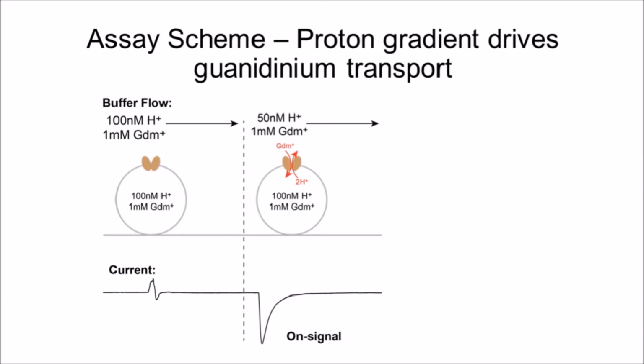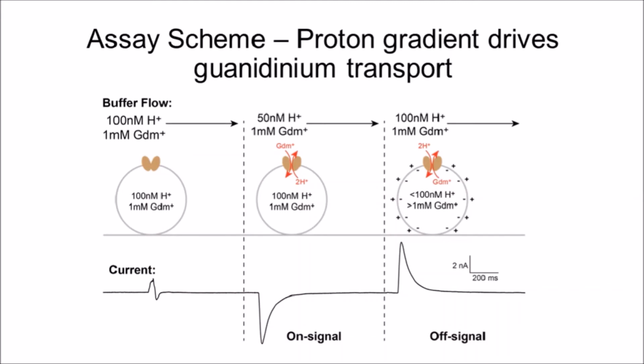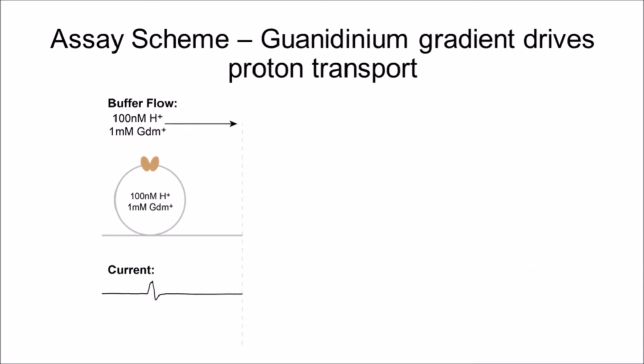And so far, so good. And then as we do the non-activating buffer, you get the reverse transport to reestablish the internal solution of the liposome. Okay, so that's all fine and good. The proton gradient can drive the guanidinium transport as we expect. What we wanted to know is what if you then applied a guanidinium gradient? Could you actually drive uphill proton transport under those conditions?